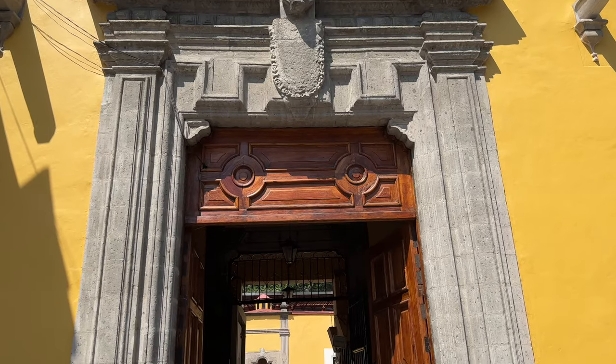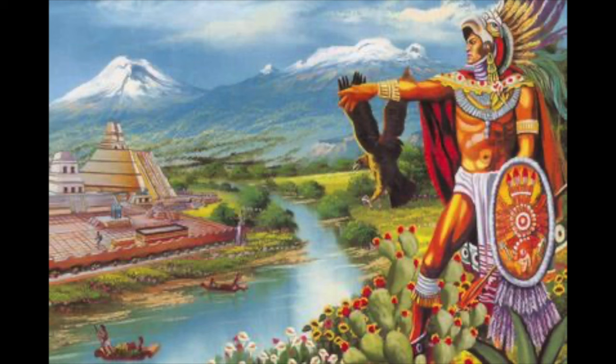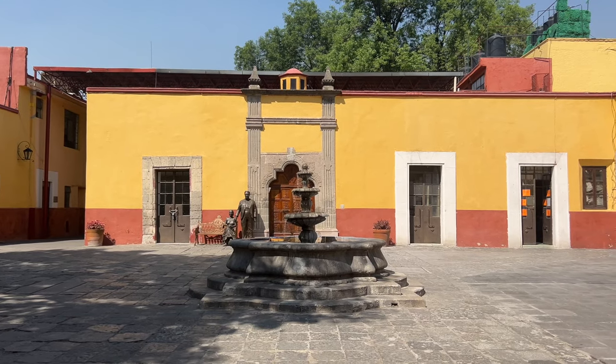Apparently this was Hernán Cortés's house. There are some arguments as to whether or not he actually lived here, and they say that he even tortured Cuauhtémoc, the last Aztec emperor, right here, but some people say that the timelines don't match up, whether or not that's true. But one thing we know for sure is that Coyoacán was strategic to the conquering of Tenochtitlan.